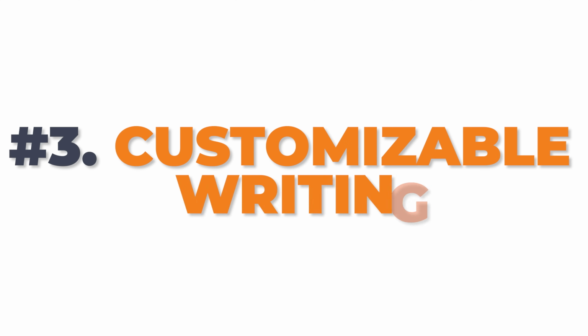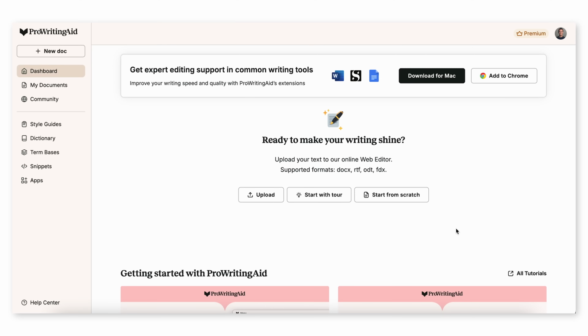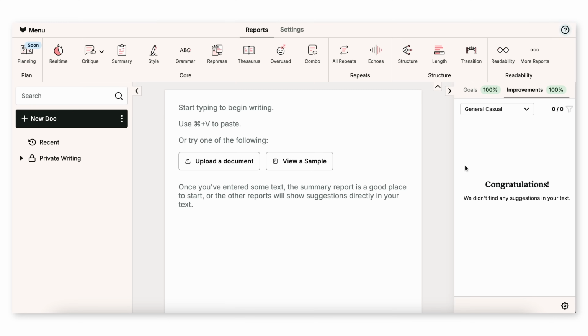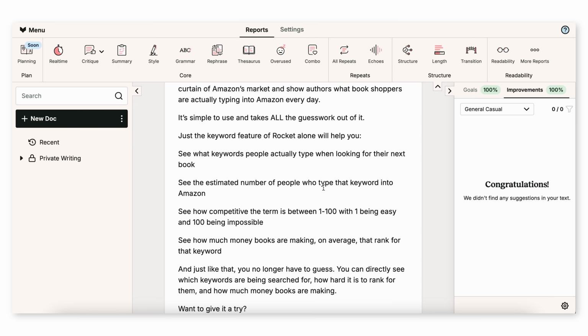Another thing we really love is customizable writing styles. Before you write using ProWritingAid, you can select which style of writing you intend to do. And there's quite the list to choose from. You can use general, academic, technical, creative, casual, and others. By doing this, ProWritingAid will change the way it recommends things to you so you don't look out of place.